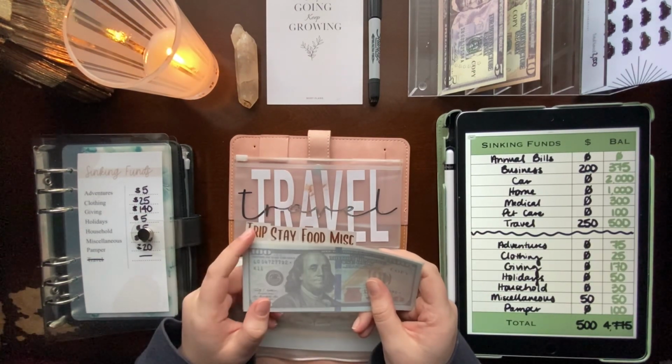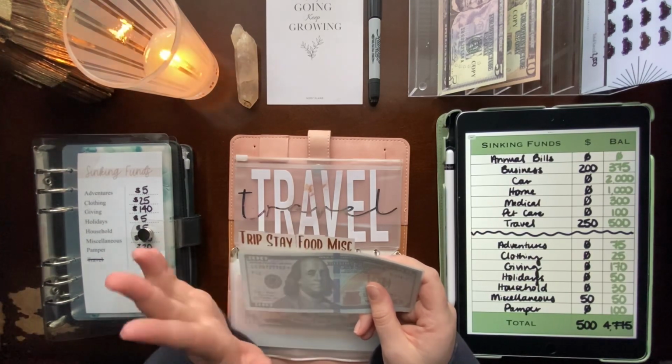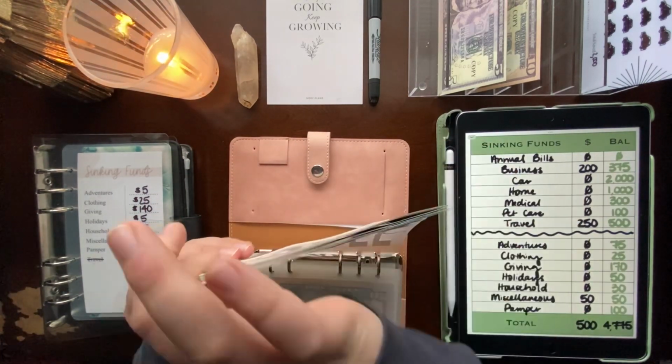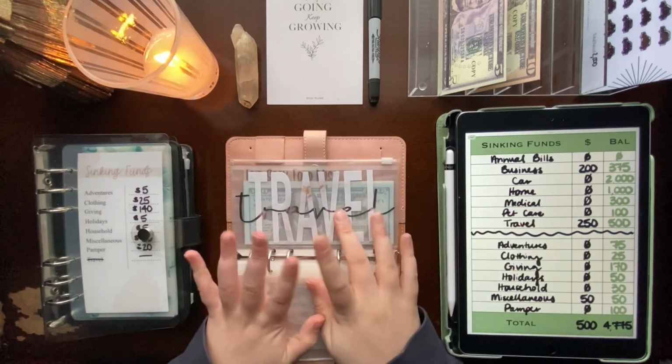like traveling to get where you want to go. Accommodations when you get there, food obviously self-explanatory, and the miscellaneous is kind of like entertainment money and like spending money. So that way a little bit of everything has something.